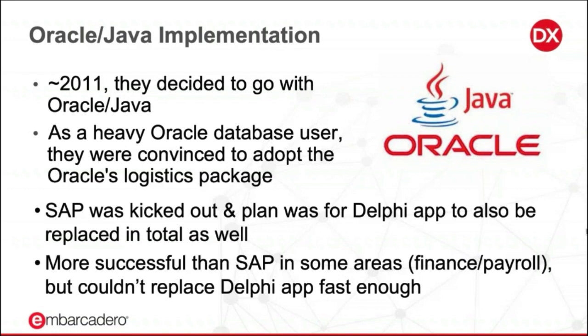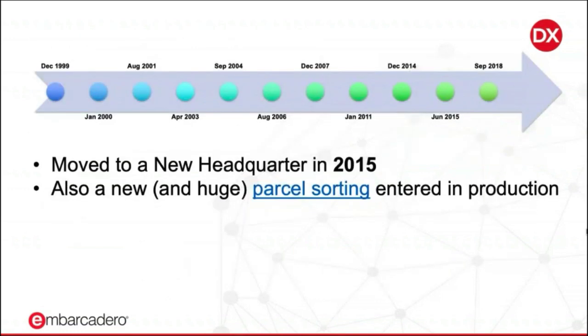When they made this decision to not replace the operational system, it was also because they were about to move to a new headquarters. So a lot of things were happening at the same time, like a new headquarters, a new parcel sorting that was about to enter production, and the operational system not ready yet to replace the Delphi system, and the time was running, and they had a date to move to this new place. So they decided to move to the new headquarters keeping the same operation application, right?